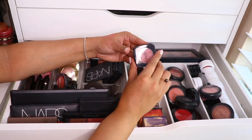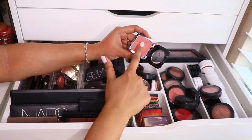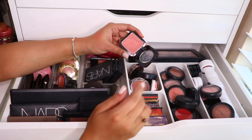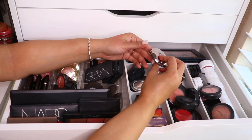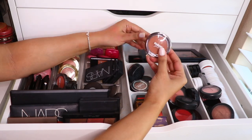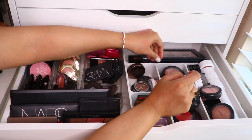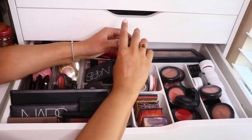Here's another NYX blush. This one is in the shade Intuition. Looks really pretty. Look at that. Okay, I'm going to keep that one. I do have a Makeup Geek blush. What is this one? Infatuation. Love this shade. Perfect for every day. All my MAC ones, I'm going to keep, probably some Basque. Love that one.